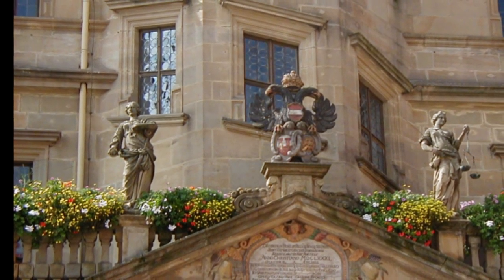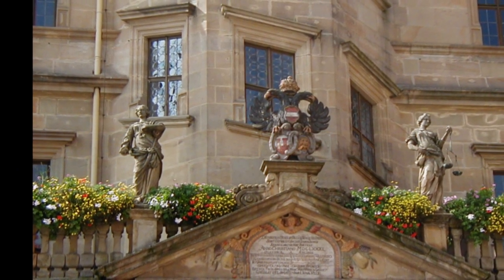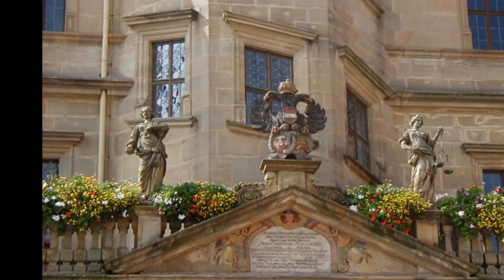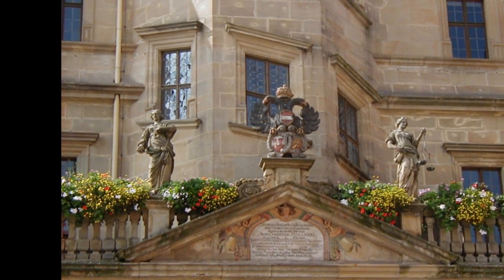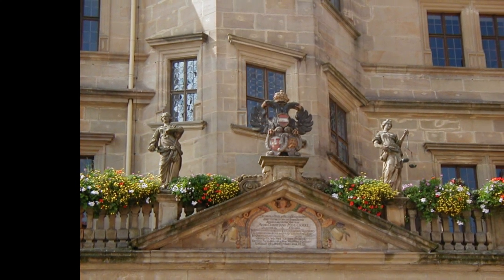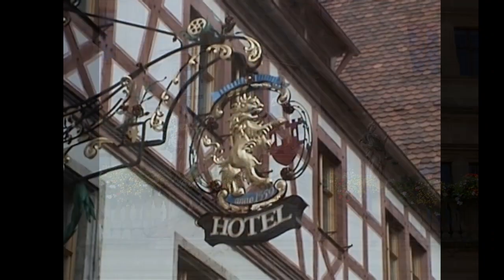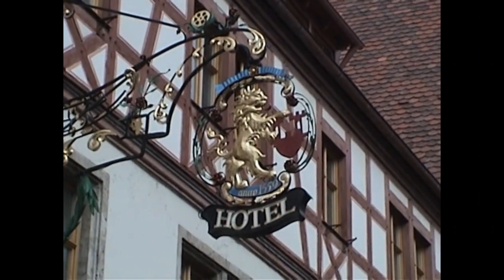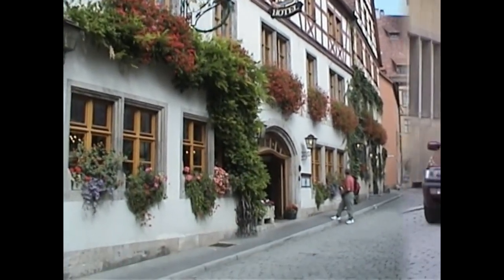These are some figures above the city hall representing, I'm not sure what. I presume that the lady on the right with the balance means justice, and the plaque in the middle says something about the building itself, which was erected in 1681. Here's just a beautiful old site here, this building with its lovely flowers and so forth.